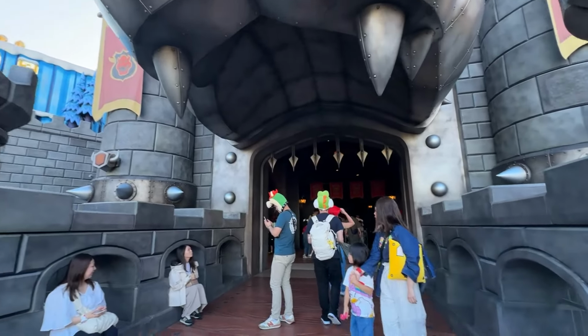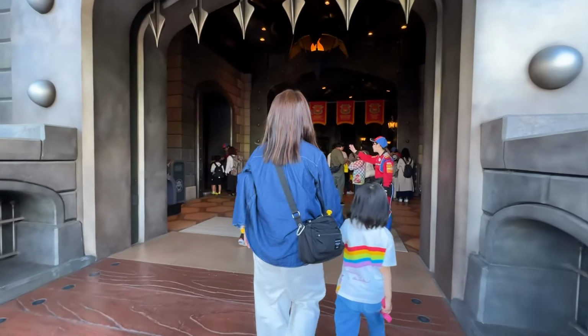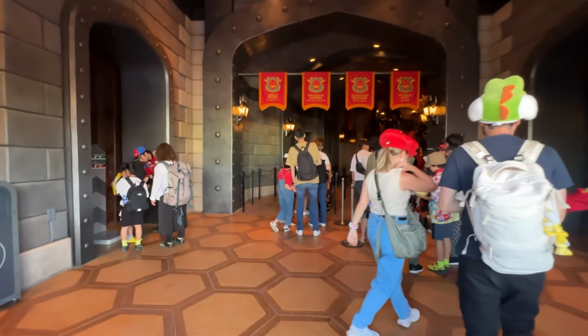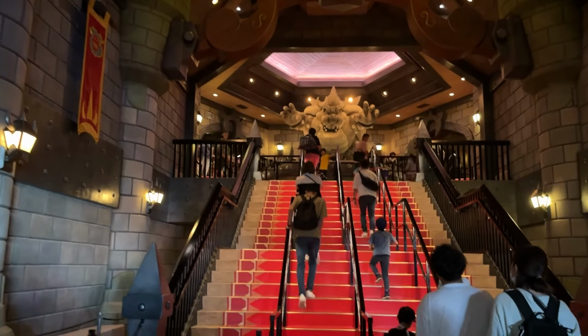I'm so excited to ride this again. I absolutely loved this ride. I know some people just don't think it's that great, but as a huge Mario Kart person, I just love it. The queue is very different.